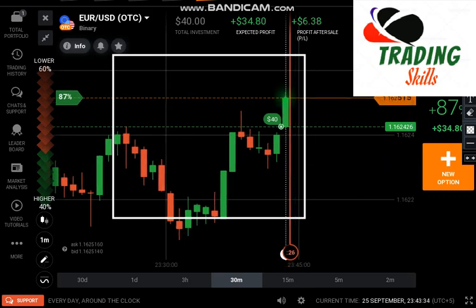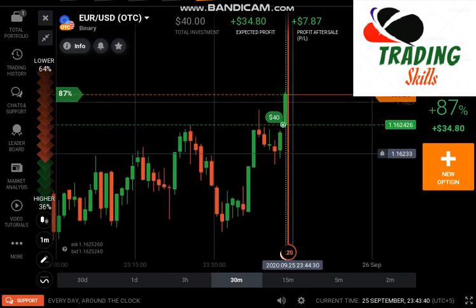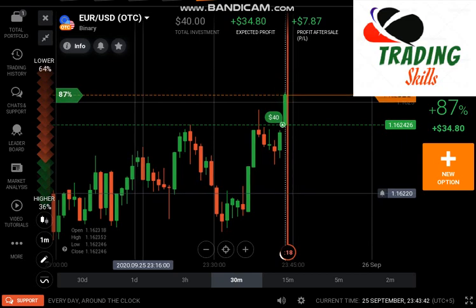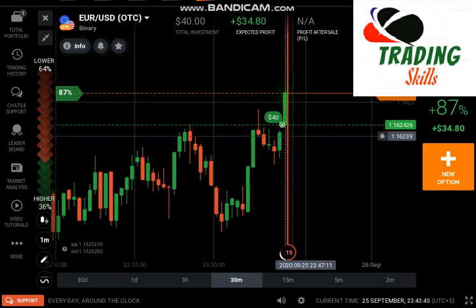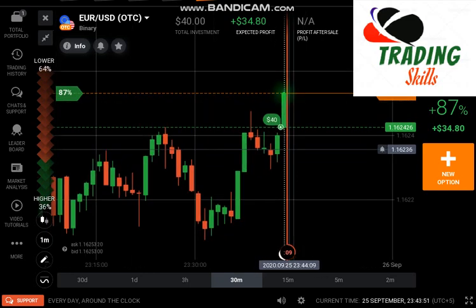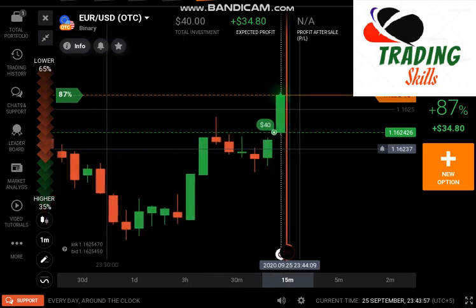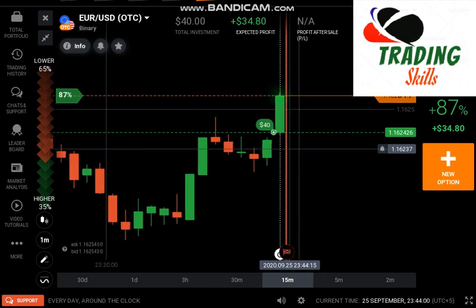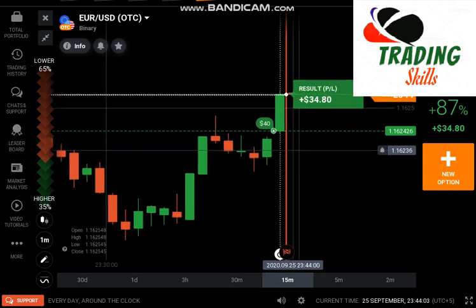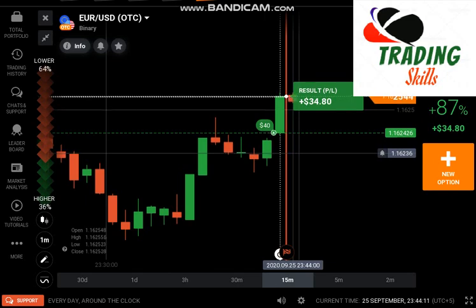But I need to see why this candle went up. Okay, why this candle went up. Okay, no issues. This is the OTC market and this thing happens in the OTC market. The OTC market is also acting like the normal market, but it also follows the trend and levels. Remember this. The OTC market also follows the trends and levels.